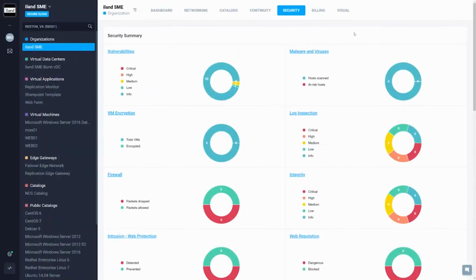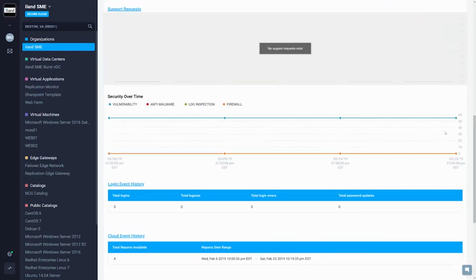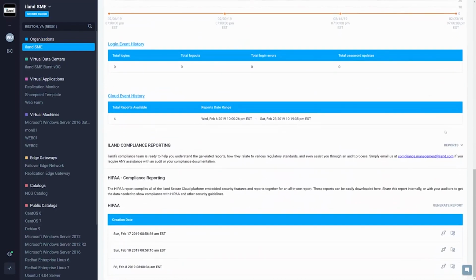As virtual machines are brought online into the environment, a host of tools are automatically enabled for anti-malware, integrity monitoring, intrusion prevention and detection, log inspection, and even web reputation. Results can be seen real time or even downloaded into a report. At any time, you can obtain a myriad of reports to help with audits or compliance, which can be downloaded and shared to show compliance with HIPAA and other security guidelines. With full access to a complete compliance team, security concerns should never be a roadblock to you completing your IT resilience goals.